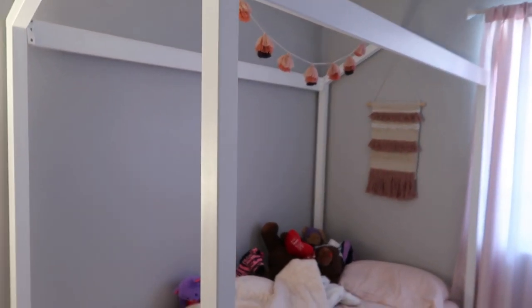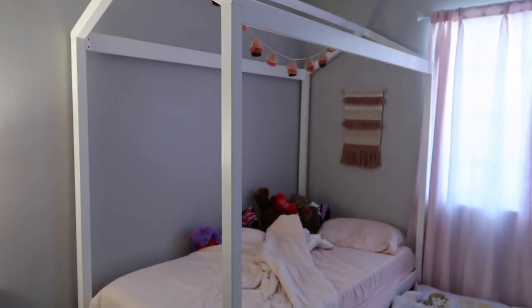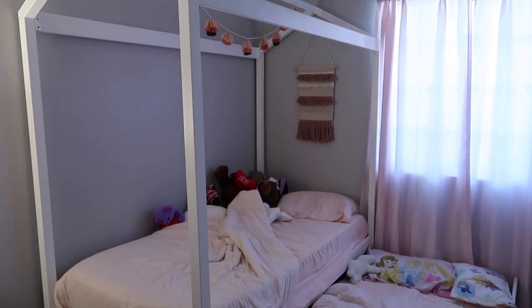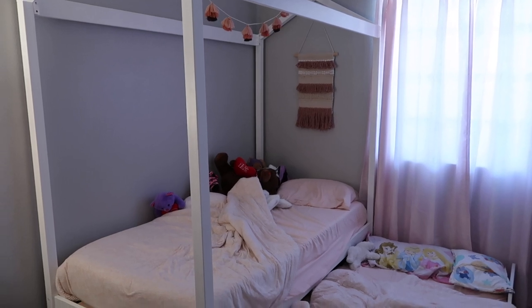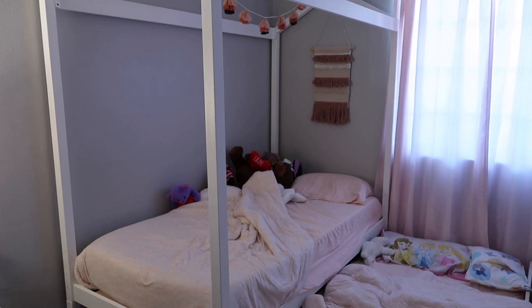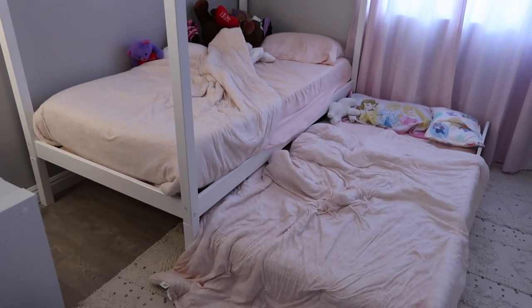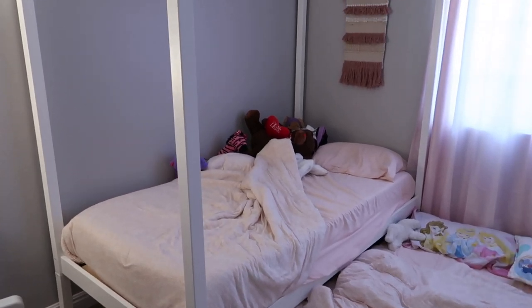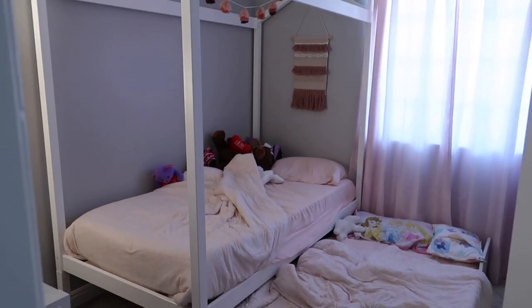So this is their bed. I get so many questions on this bed every single time I show it. Unfortunately, it's really hard to find. It's almost always out of stock. They only restock it like 2 times a year. So I will try to link it if I can down below. I'll try to link like everything down below. That way you guys can shop their entire room. But that is their bed.